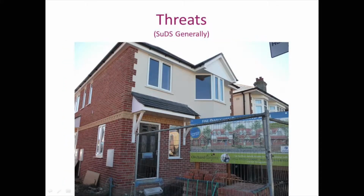So in terms of the threats to wider adoption of SuDS, the biggest threat is just the traditional mindset of builders, developers, architects, engineers. We've always done it this way, why should we change? Well, we know the answer to that. The answer why they should change is because of climate change. It's changing around them. They've got to change to meet it.